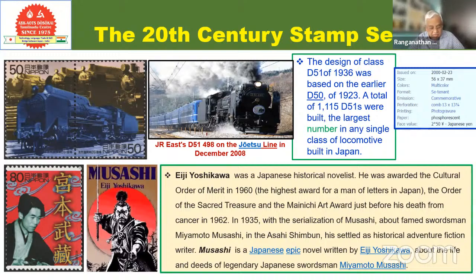And then, if you see down below, there is Musashi by Eiji Yoshikawa. The stamp of Yoshikawa is on the left, and his famous book Musashi is on the right, which is not a stamp, of course. It's only the cover page. Eiji Yoshikawa was a Japanese historical novelist. He was awarded the Cultural Order of Merit in 1960, the highest order for a man of letters in Japan, and the Order of the Sacred Treasure and the Mainichi Art Award just before his death from cancer in 1962.